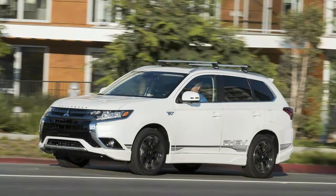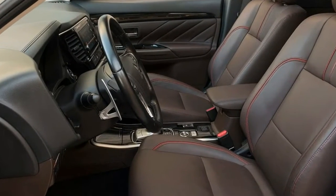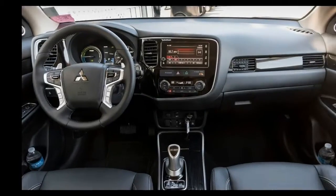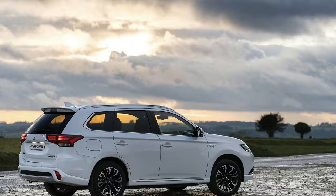Sitting inside the Outlander PHEV, we were actually pleased with the interior. It was simple and clean, and the plastics didn't feel especially cheap. Sure, it wasn't the thoughtful design or plush touchpoints of the other available plug-in crossovers on the market, but the Outlander PHEV also doesn't share the same price tag.